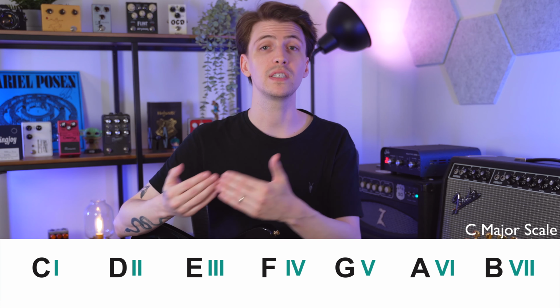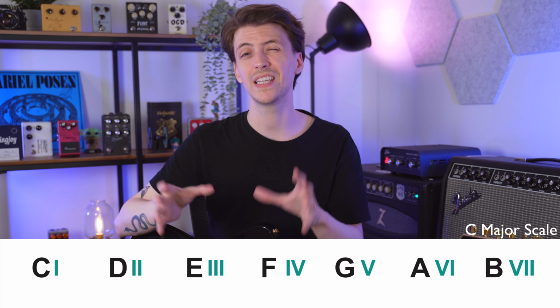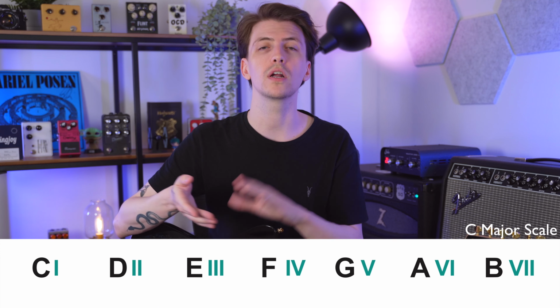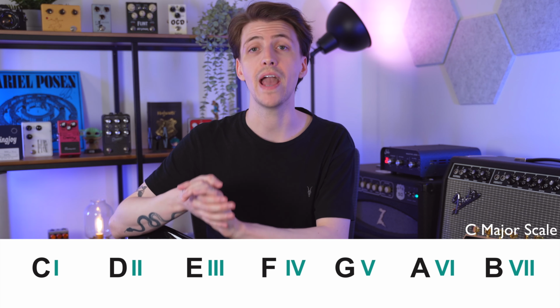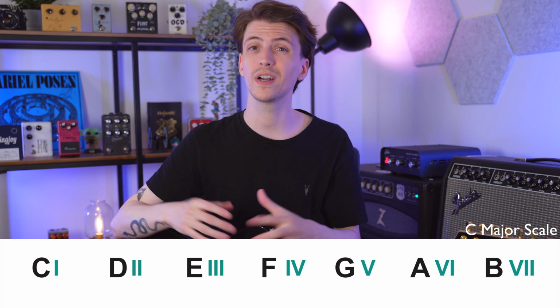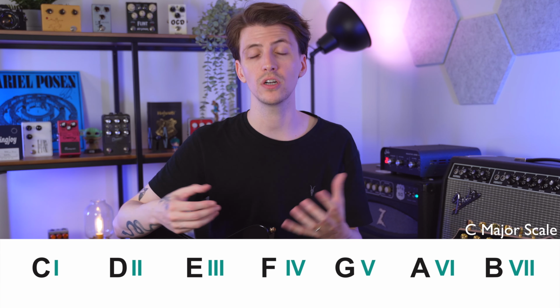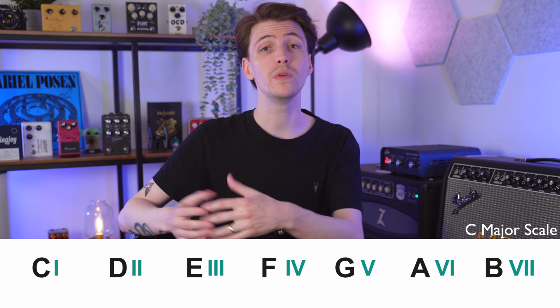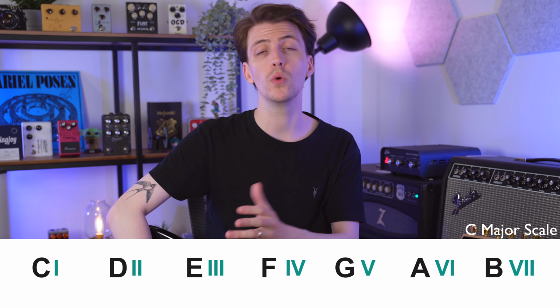So let's take the key of C major. It's going to come from the C major scale, so it's going to contain only notes from the C major scale, which are C, D, E, F, G, A, and B. Now, every single chord inside the key of C major is only going to be using groups of these 7 notes. And what we do now is we number each note in the scale.